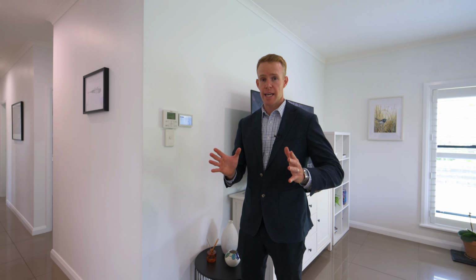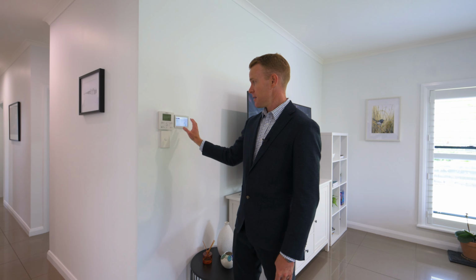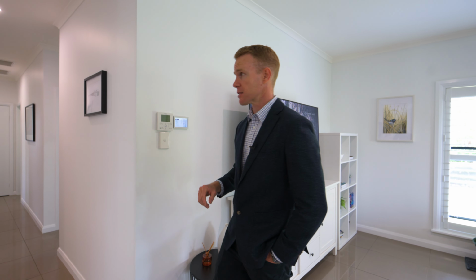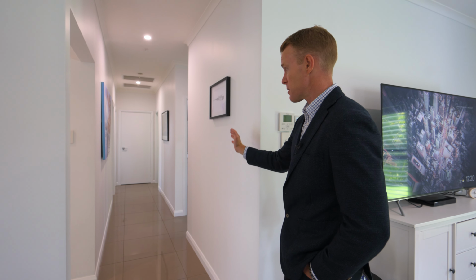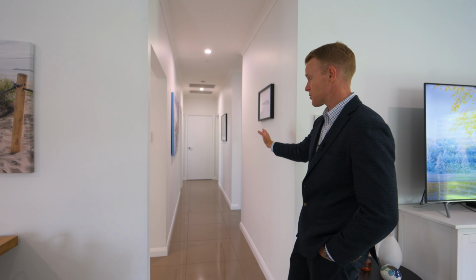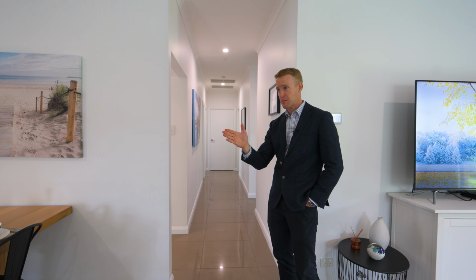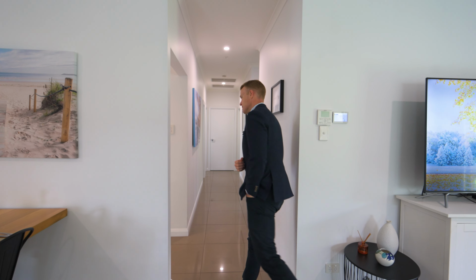So the home is fully air conditioned by this Daikin touchscreen panel, reverse cycle air conditioning system. You can see the ducts right throughout the home. We've got three bedrooms down this way, plus linen storage, built-in robes throughout, and the plantation shutters, and then the master bedroom just over this way.